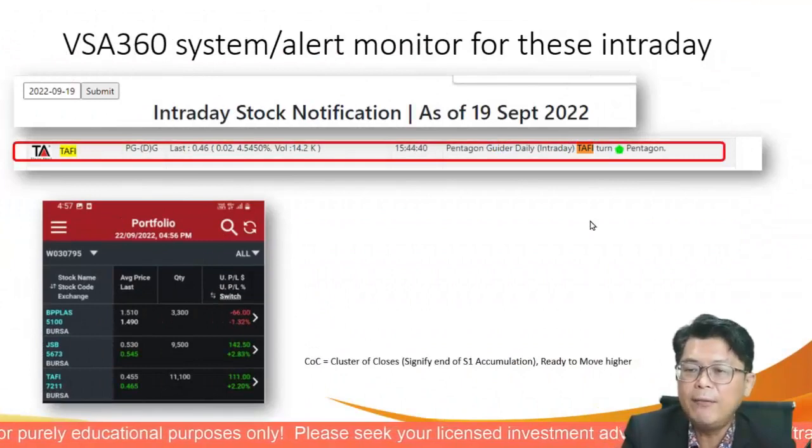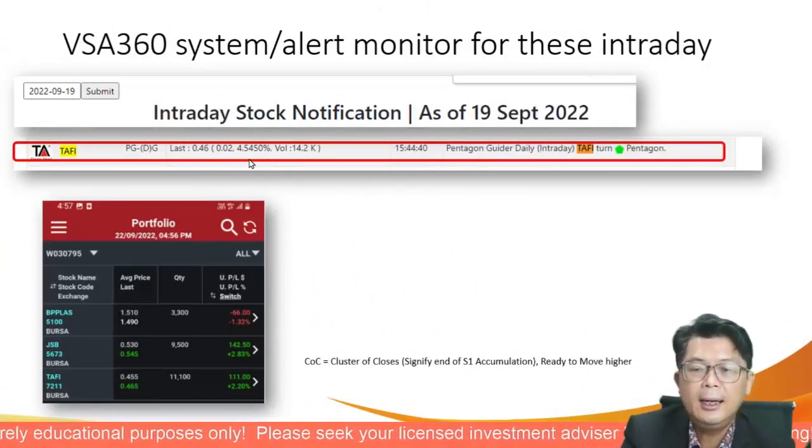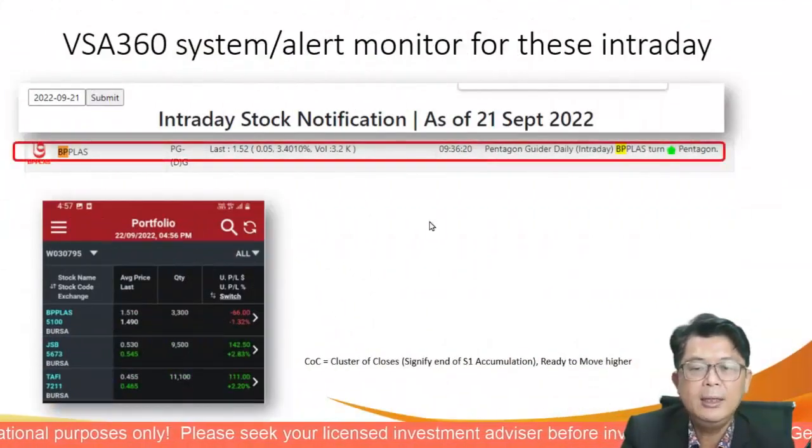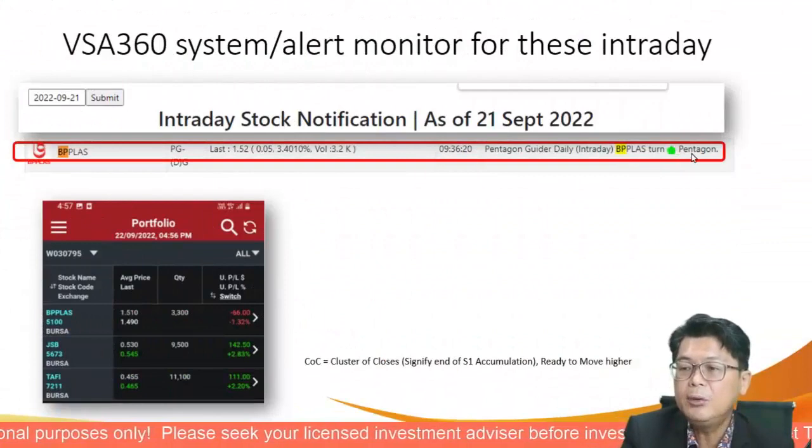The second trade was Tafik. That was on the 19th of September, which we picked up at 3:44 p.m. You can see we are still in the money with Tafik in here, at 46.5. And last but not least is BP Plastic, which turned green Pentagon.